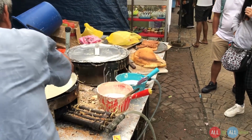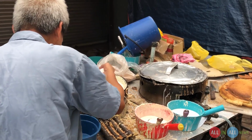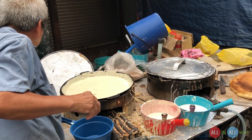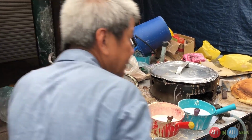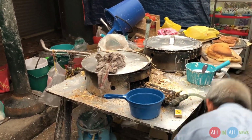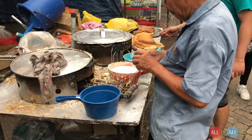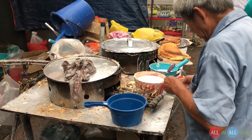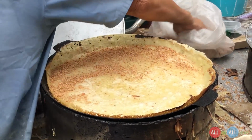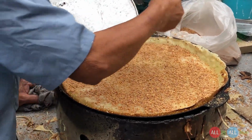It's garnish of white sugar. He's using a lot of buckets while making the liquid for the pancake. Cover the pancake for a few seconds. Big size bucket. Now it's time for the topping of crushed peanuts. And it's like a blanket of peanuts onto the pancake.